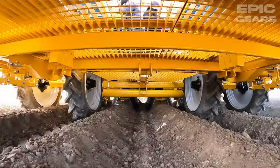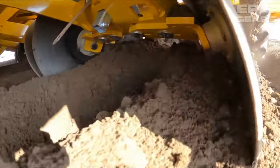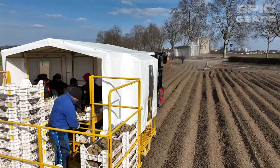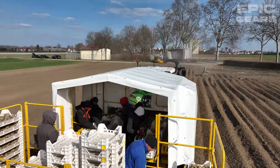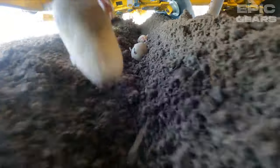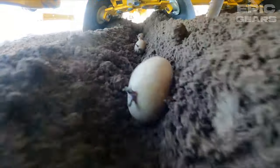Additionally, it offers options such as a protective roof, drawbar steering, and tramline deactivation for added convenience. The planter can be loaded with up to 4 full pallets, and its conveyor system ensures the best possible protection of the pre-sprouted potatoes during the planting process.